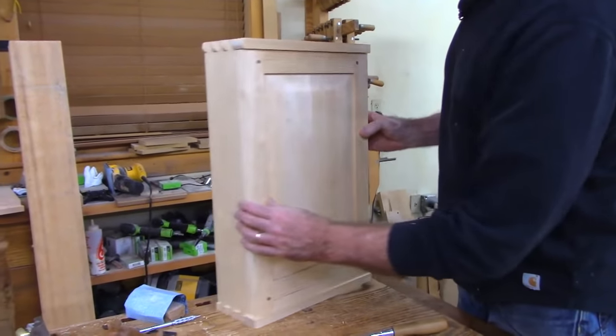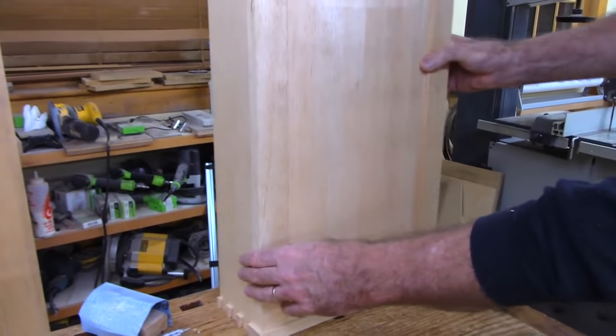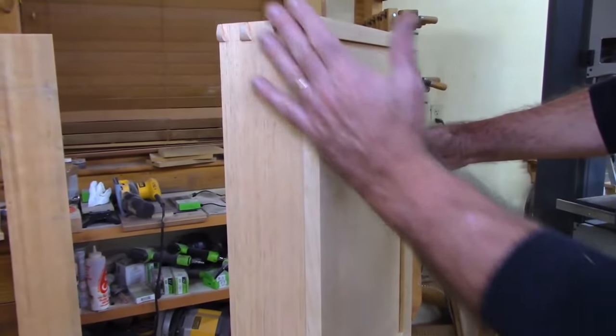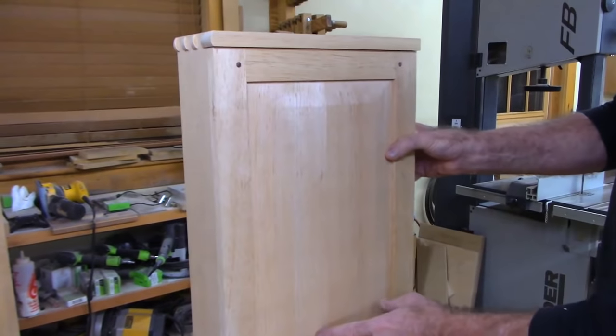I need to adjust that a little, but you can see how the flat body cabinet is. That's pretty sweet, huh? So nice. So you add this depth and character on the side, and then you have the raised panel on the front with the classic pegged mortise and tenons.